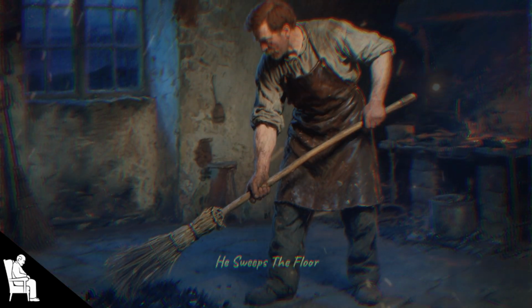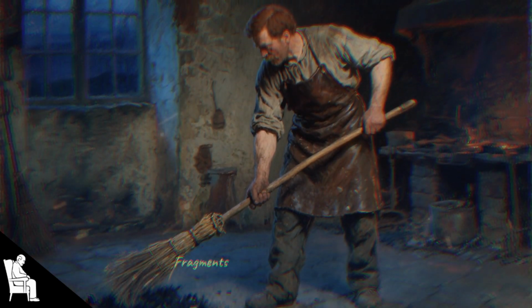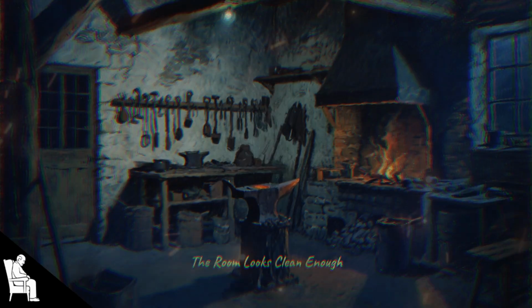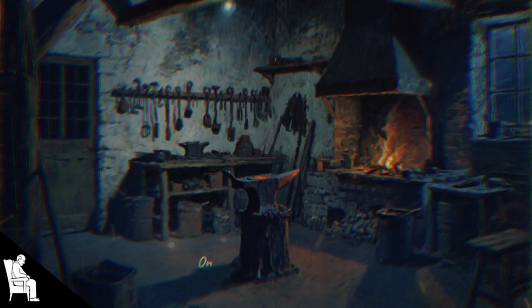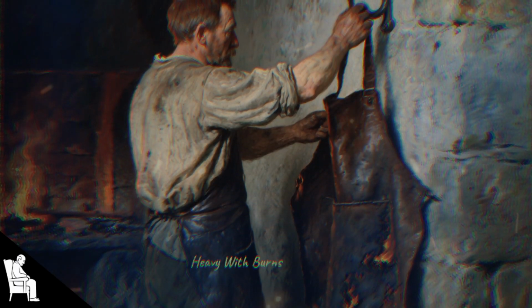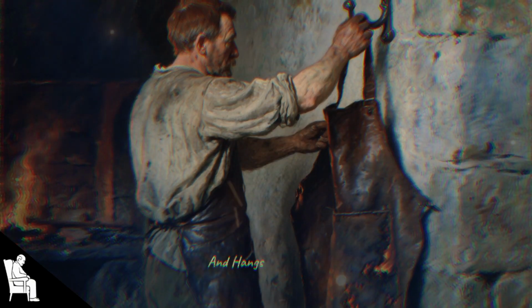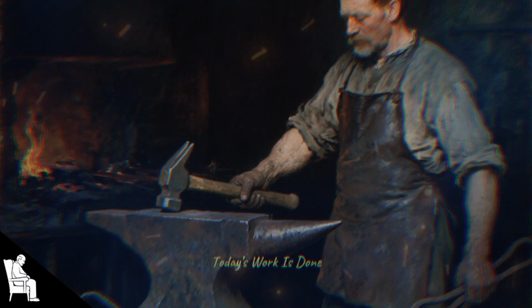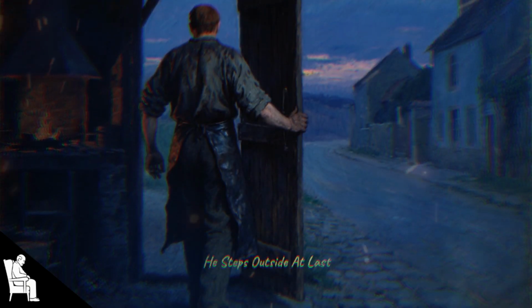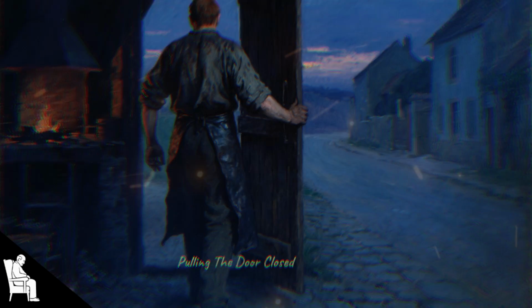He sweeps the floor, gathering ashes and fragments of iron into a small pile. The room looks clean enough, though soot still lingers on every beam and corner. He removes his apron, heavy with burns and marks, and hangs it carefully. His arms feel sore, his back aches, yet there is satisfaction in the fatigue. Today's work is done. Tomorrow's will come soon enough. He steps outside at last, pulling the door closed behind him.